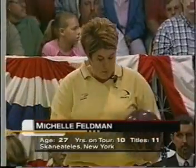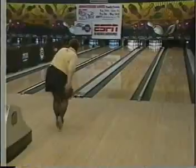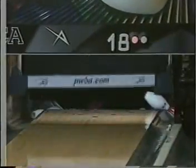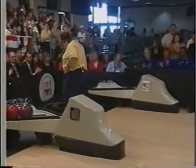Absolutely. She covers that spare, and here's Michelle Feldman, nicknamed Twister Sister, and if you haven't seen her bowl, you'll know why when you see her release the ball. How about the revolutions on that bowling ball? You can't even see the ball roll because it rolls so many times so fast.